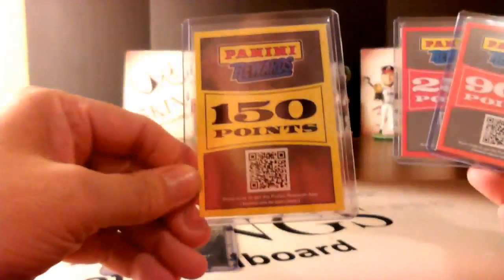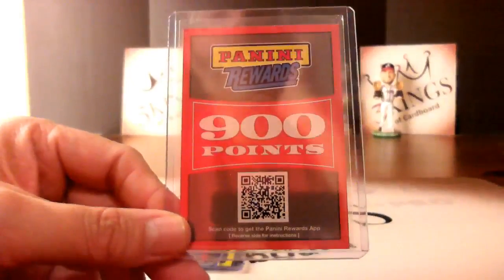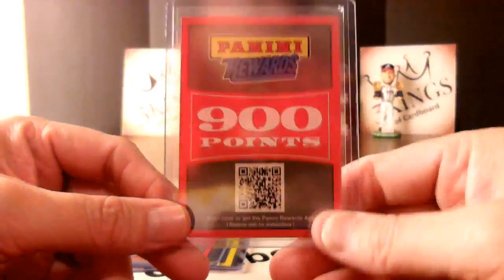We also have a 150, a 250, and a 900. So we're going to put all 32 teams in the random. First, of course. Second, of course, third, and fourth. So we're going to change screens here for a second and do this last. So give us just a moment.